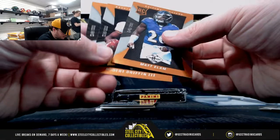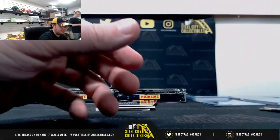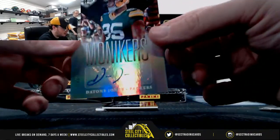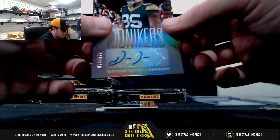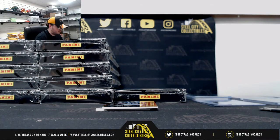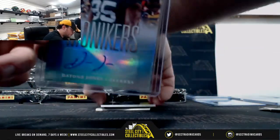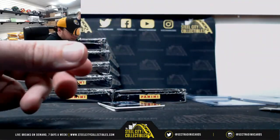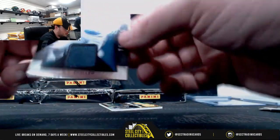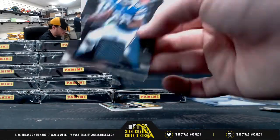Elam, number 45 of 299. Griffin, 318 of 399. Jones, 348 of 399. We've got Dayton Jones monikers, 74 of 149. Number 4, Michael B. Yeah, I'm not crazy. There's only 6 cards in the pack. Number 30 of 49, limited threads, CJ Spiller. A 0 to Mitchell K.